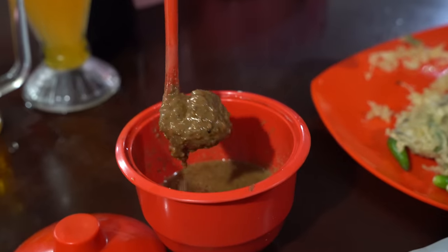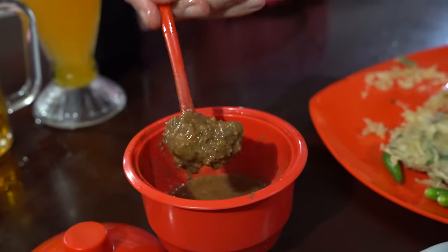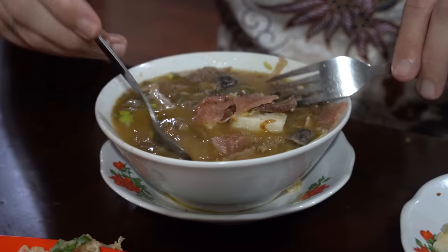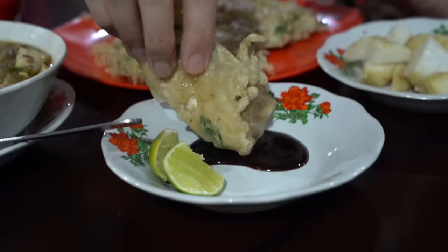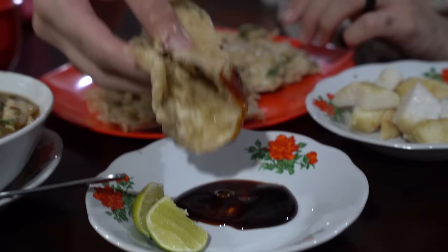I did not expect the peanut sauce, but spicy inside the soto. It gives a nice and unique sweet touch to it. I would have never thought that it would have actually matched. Let's try our tempe mendoan. I got some sweet soy sauce here. Let's dip it in.